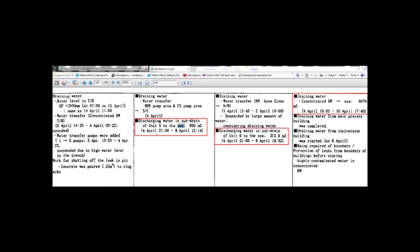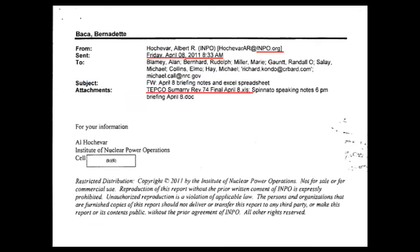And to the right of that, again, draining water, concentrated RW to the sea with a directional arrow pointing towards the sea, 9,070 meters cubed. From 4 April 1903 hours to 10 April 1740 hours. So it's an ongoing process, and quite a bit of concentrated radioactive water is being discharged into the ocean. Here's the absolute proof of it.